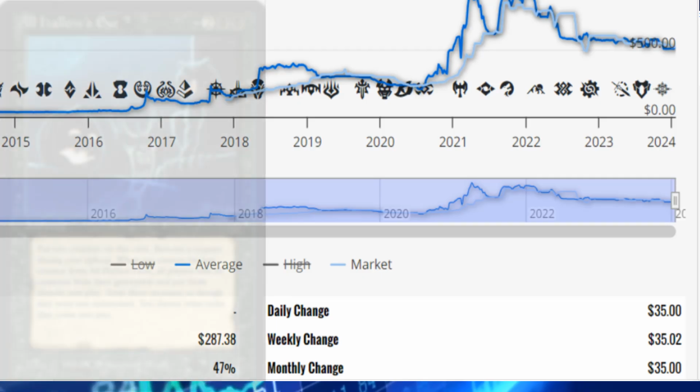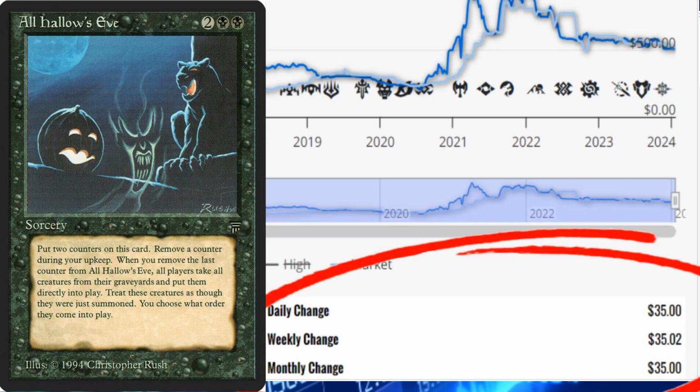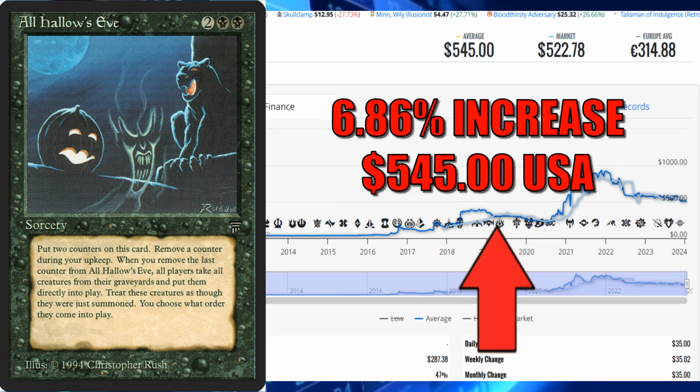Now, I was surprised to see that there'd been significant sales on this card, and we're seeing a bit of an uptick in price. It's risen on the daily change of $35 a card, bringing a near mint copy all the way up to $545, which is a 6.86% increase in price.